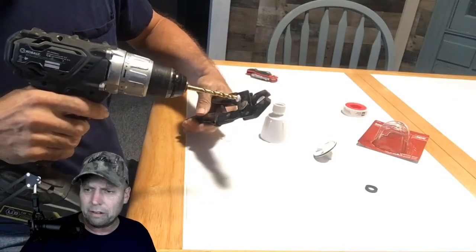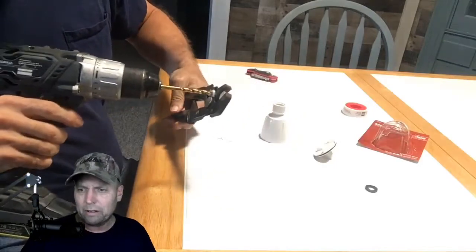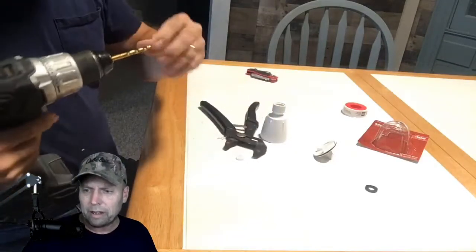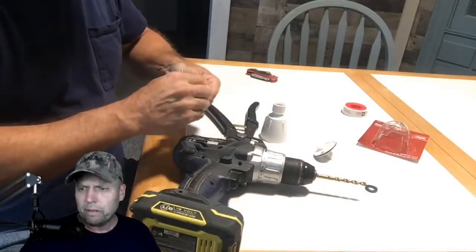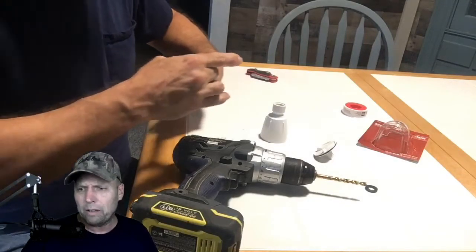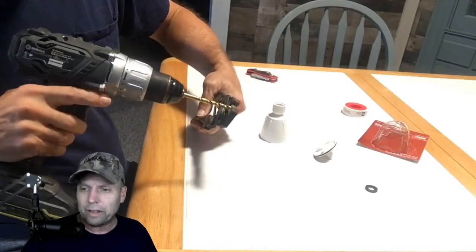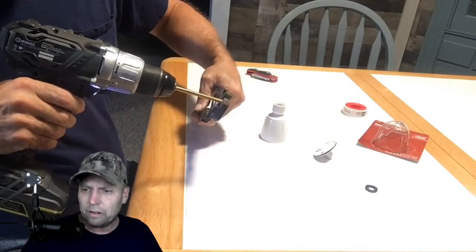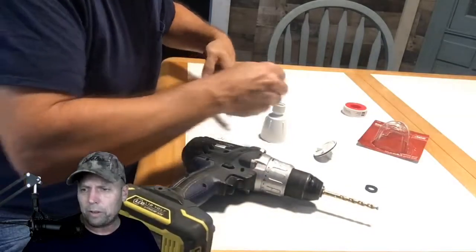All right. Done. The whole thing kind of popped out, so I was like, whatever. I got a big hole now. That's all that matters. You got to have a big hole. And now look at that there. I don't know what I'm doing now. Oh, to drill it out still. I guess I didn't drill it. So there you go. Boom. Now we got the same size hole with the filter.